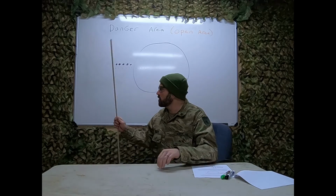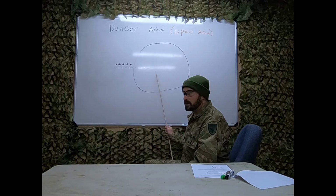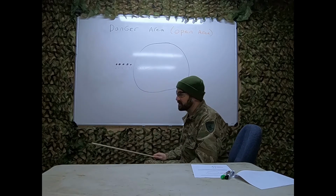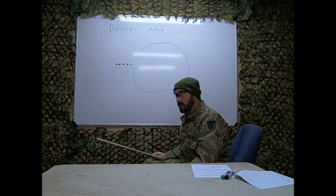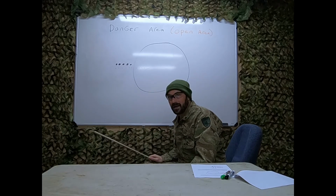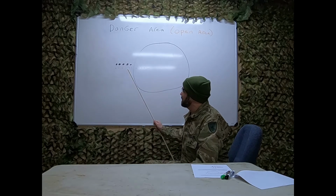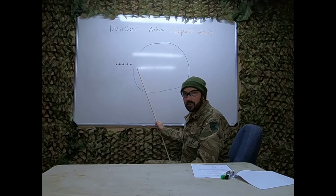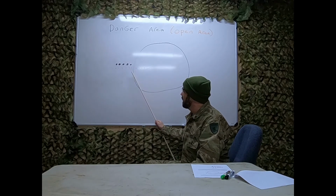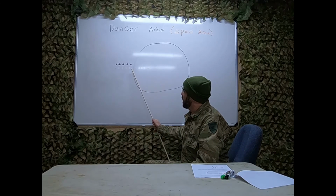You're out there moving. You come across the tracks, come across this open area in the woods. The open area is 130 meters, let's just say. The tracks go out into this open area. What do you do? How do you handle this situation? What I see a lot of people do is they'll stop, look around, perform SLLS, stop, look, listen, smell. If they have optics, they start scanning the area.